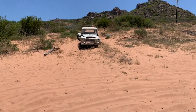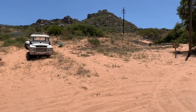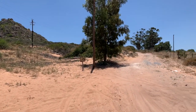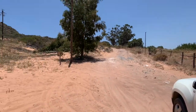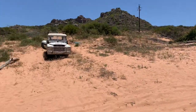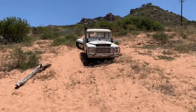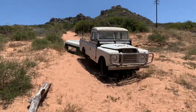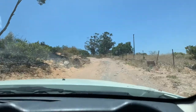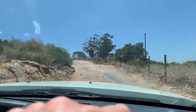Okay, I've come to what I think is the end of the line. There's a sign saying 4x4 only, and my car is 2x4. I don't know if I should risk that. This car obviously did risk it and ended up never leaving. Take it nice and slow, hope for the best.